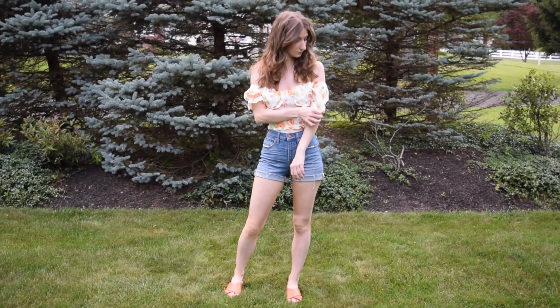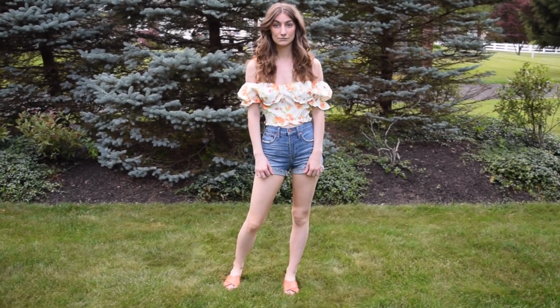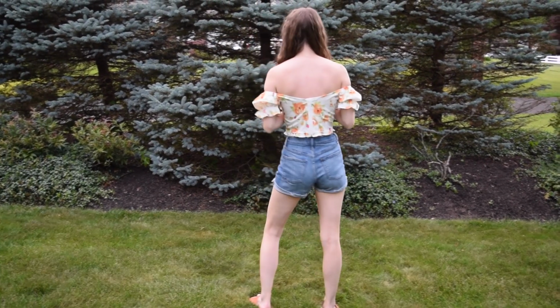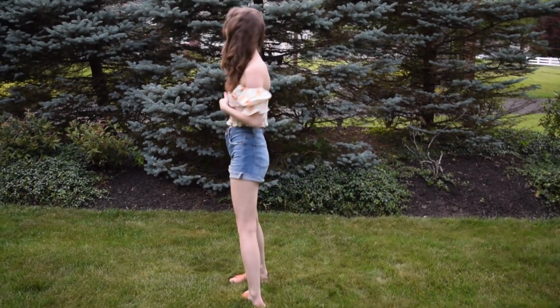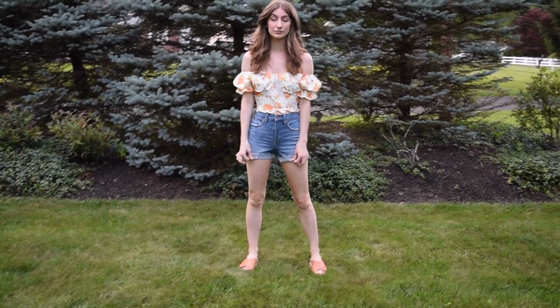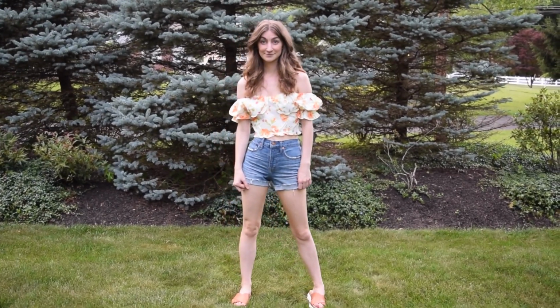But this is an off the shoulder one. I mean, I guess, no, you can't really wear it on the shoulders. It's definitely off the shoulder. I love the poofy sleeves with the little ruffle, and this one actually zips in the back like a corset, and it doesn't have any boning in it or anything like that. It's definitely more of a thin, comfortable material. I just think the pattern is adorable, and it also has the little ruffling at the bottom as well.